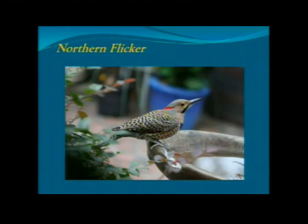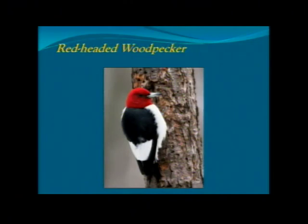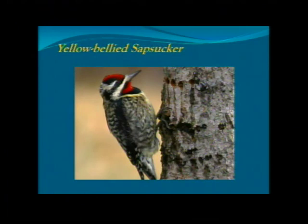Now this bird got its common name flicker because, unlike most of the woodpeckers that hunt for insects on trees, this one you'll most often see on the ground flicking with that big beak through leaves and pine needles and stuff looking for insects. The red-headed woodpecker, Mr. Tuxedo. Yellow-bellied sapsucker, we only see them here in the wintertime. They don't spend all year here. But they drill little holes in trees to get the sap out.